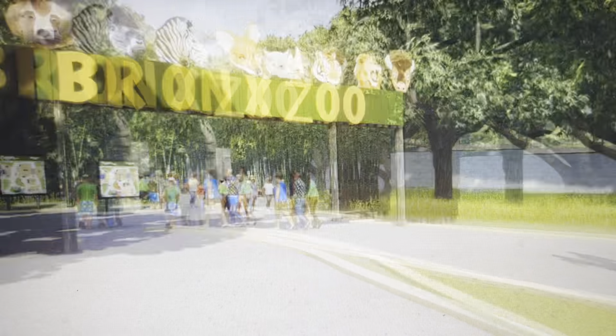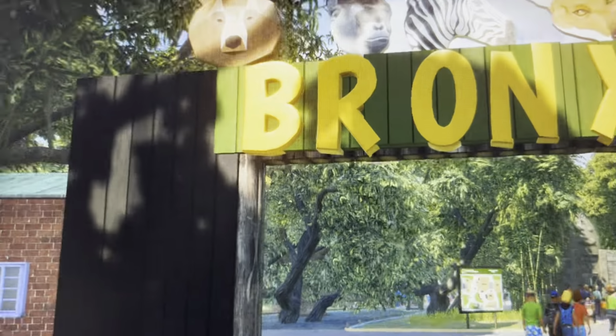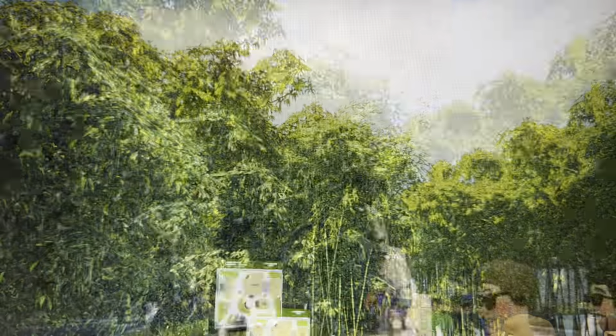We have, of course, the information center. And now let's move on. Let's go inside the zoo. Yep, the Bronx Zoo. Now, let's look at the map first.